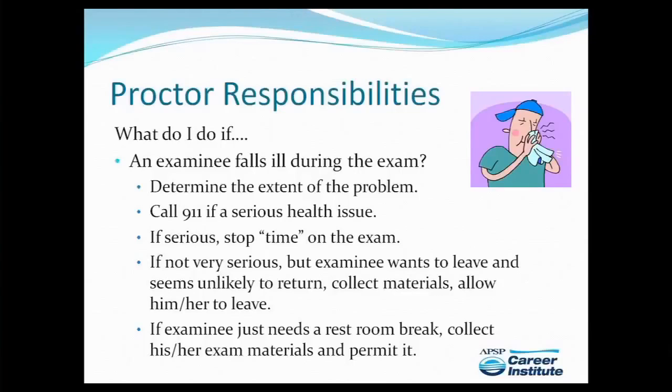If you are able to note the time you stopped the exam, ask someone to record it so you can offer back the appropriate extra time when the exam resumes, but that would be a minor consideration in light of the circumstances. Now, if a student just expresses his or her desire to stop the exam due to illness and leave, that's fine. You simply collect the incomplete exam and all the test materials and allow them to leave. No return should be permitted in that circumstance.